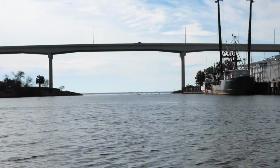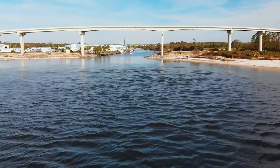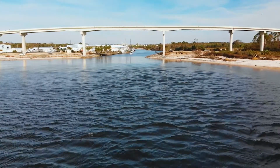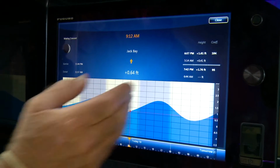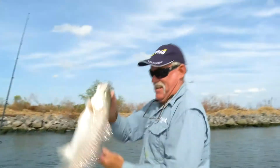Now here in my hometown of Port St. Joe, we have a tide station right here by the canal, and at the mouth of the canal is a great fishing spot at the right tide. Your best bet is to fish the first couple hours on either side of the tide change, but tides can be affected by a few factors, mostly wind and river flow.